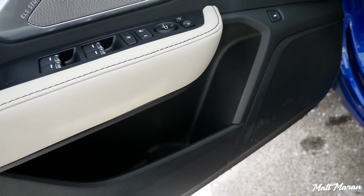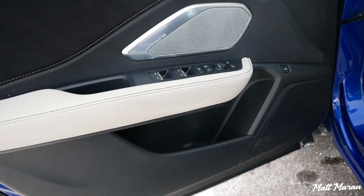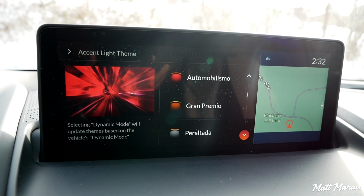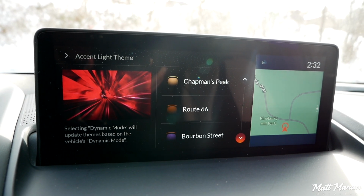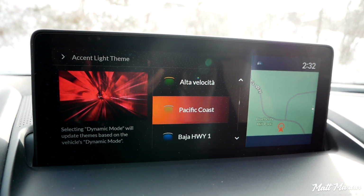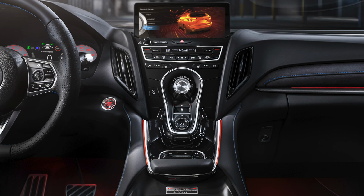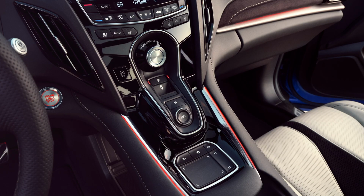The only other thing I want to mention up front here is that you now have the Iconodrive ambient lighting system, which means you have, I think, a couple dozen different colors that are all named after different famous locations all around the world and racetracks and things like that for the ambient lighting. And it's really nice to have the ambient lighting here. It's not quite as bonkers as it is in some of the Audis and Mercedes and stuff. It's pretty subtle. It's just having it right here on the center tunnel and then on the doors and stuff, but still nice to have.